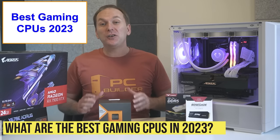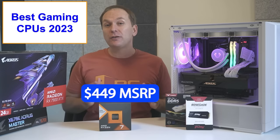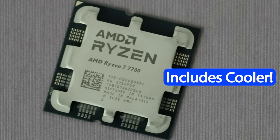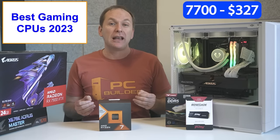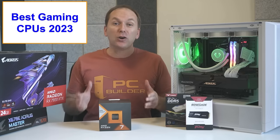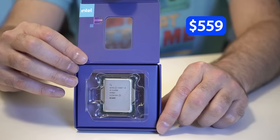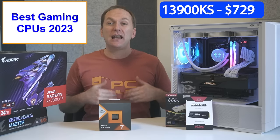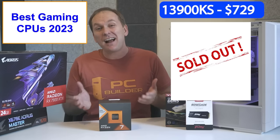First off, let's take a quick look at the competition for the Ryzen 7 7800X3D, which has a $449 MSRP at the time of this video. The Ryzen 7700, which comes with an included Wraith Prism cooler, is currently about $120 cheaper at $327 and has been shown to deliver very good performance at 1440p and 4K. Then we have the current champs, the Ryzen 7950X3D at $699 MSRP and the i9-13900K currently at $559. There's also the 13900KS with an MSRP of $729, but it's been sold out for some time in the US and it's not clear when it's coming back.